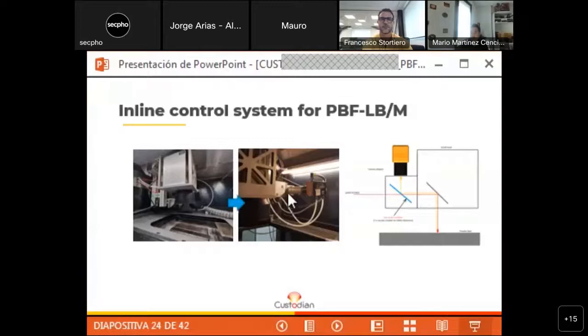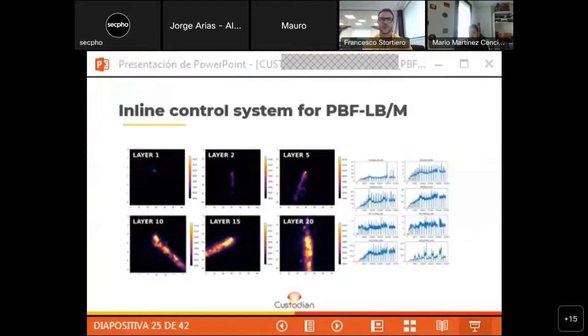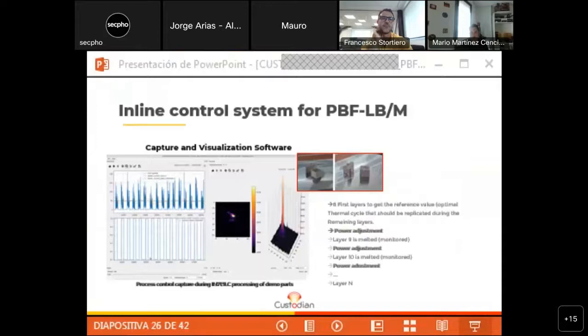Here you can see some images that we got from consecutive layers, and something that we realized is that the process temperature increases significantly from one layer to the other. So as the powder bed fusion process is quite fast and moves randomly, we cannot modify the laser power while the laser is melting.